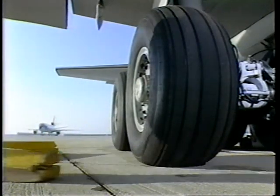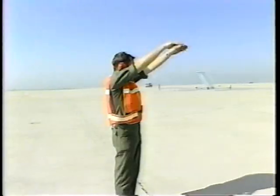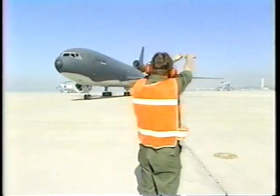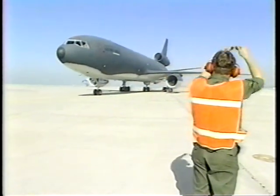The newest KC-10s have adopted the low visibility paint jobs that are now showing up on a number of Air Force planes.